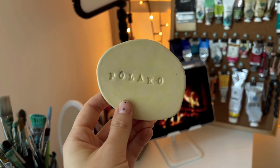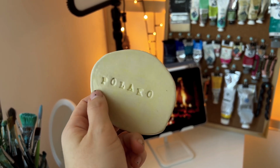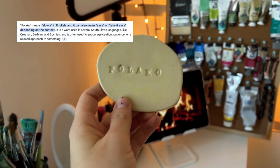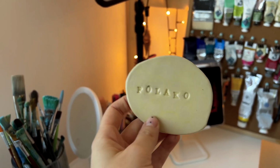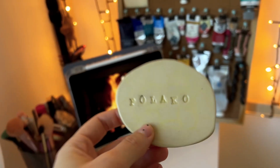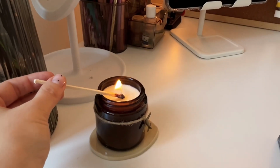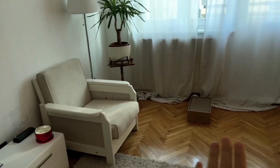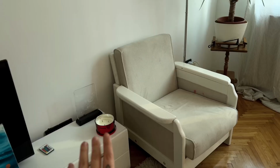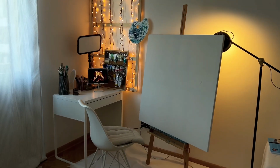I also have this candle holder, I guess, that I made by myself, and Polako in Serbian means relax. Relax and feel the beauty of life. And I will put a candle here as well. So these are my cat belongings, some bigger candle. And this is my painting space. How do you like it?